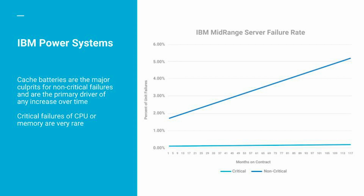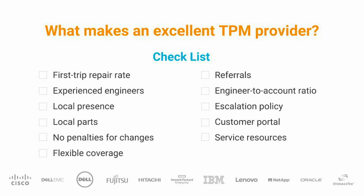So let's say that you've got to the end of this webinar, and maybe you've already been kicking this idea around a little bit, thinking, well, I want to explore going with a third-party provider. I want to look outside of the OEM. What do I have to do? What should I do first? The first thing that we would suggest is come up with a checklist. Ask the tough questions, get answers to them.